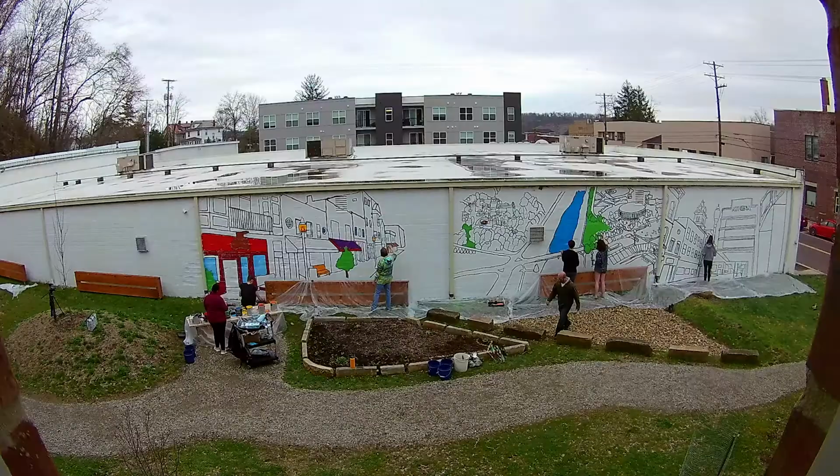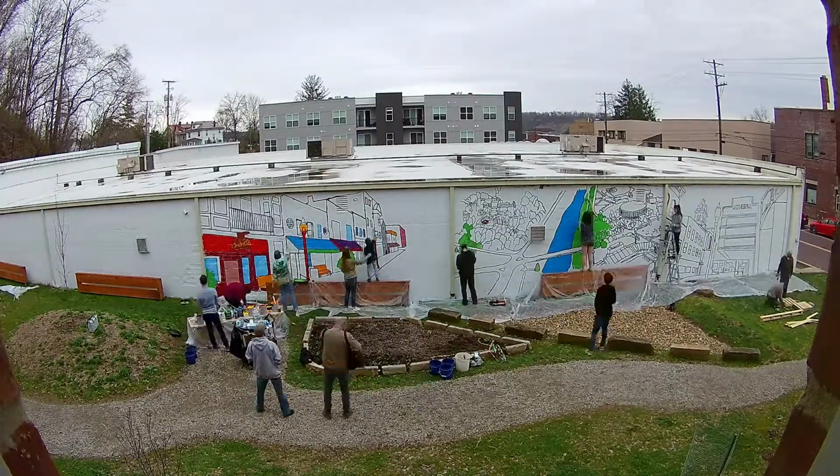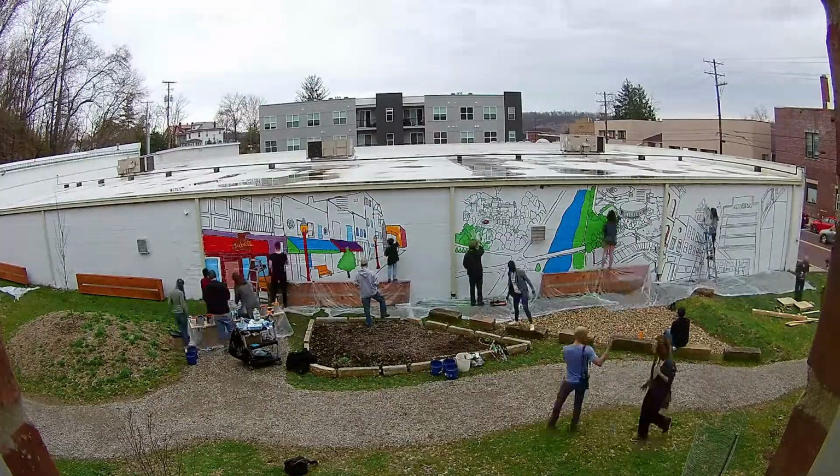Yeah, the muralist here, I got in touch with her when I found out that there was a mural in the works, but they were looking for a muralist, and I contacted my friend, and then everybody's painting, and it's beautiful. It's super fun. It's beautiful.